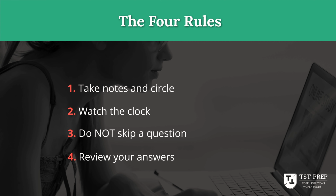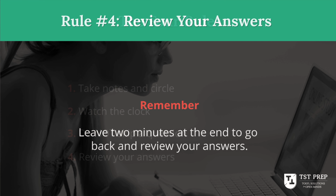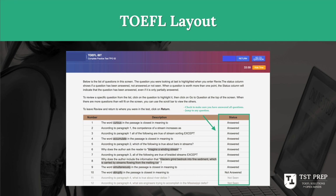Now, rule number 4, last rule, is review your answers. Try to leave yourself enough time at the end to go back. Again, you have circled some answers, you've circled some numbers, and you want to go back to check those answers again. So leave 2 minutes at the end to go back. The more time you can leave, the better, but try to leave at least 2 minutes at the end to go back. This is also a good idea to keep in mind to make sure that you answer everything in time.